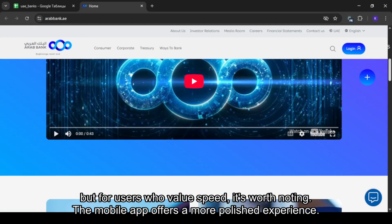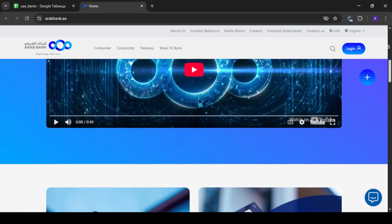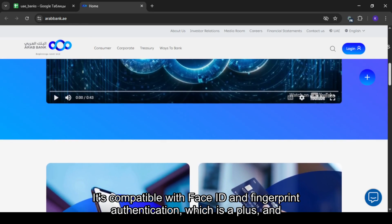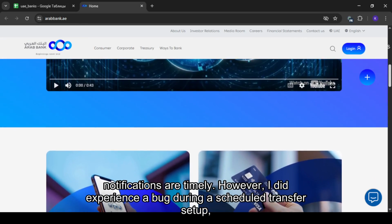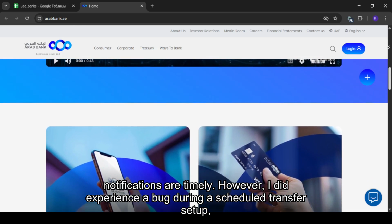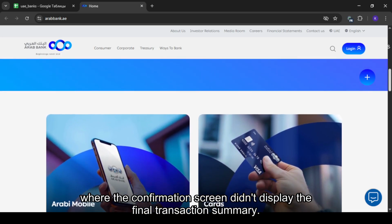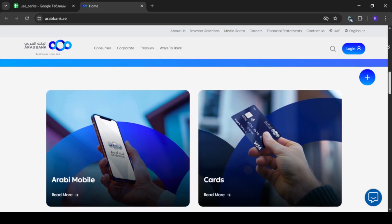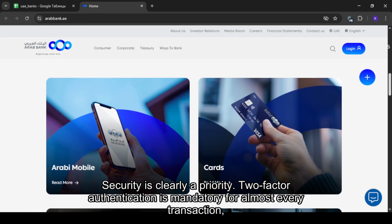The mobile app offers a more polished experience. It's compatible with Face ID and fingerprint authentication, which is a plus, and notifications are timely. However, I did experience a bug during a scheduled transfer setup, where the confirmation screen didn't display the final transaction summary.